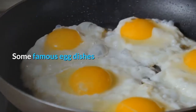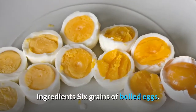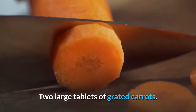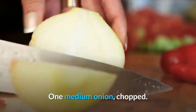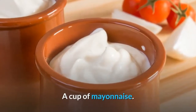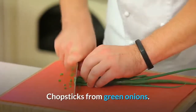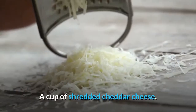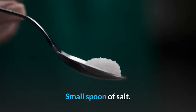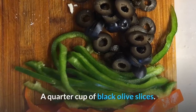Some famous egg dishes. Egg and tuna salad. Ingredients: 6 boiled eggs, 3 boiled potatoes, 2 large grated carrots, 1 medium onion, chopped, 3 cans of white tuna, a cup of mayonnaise, a cup of sour cream, 1/4 cup of lemon juice, sprigs of green onions, a cup of shredded cheddar cheese, a cup of parsley leaves, a small spoon of salt, 1/4 of a teaspoon of white pepper, and 1/4 cup of black olive slices.